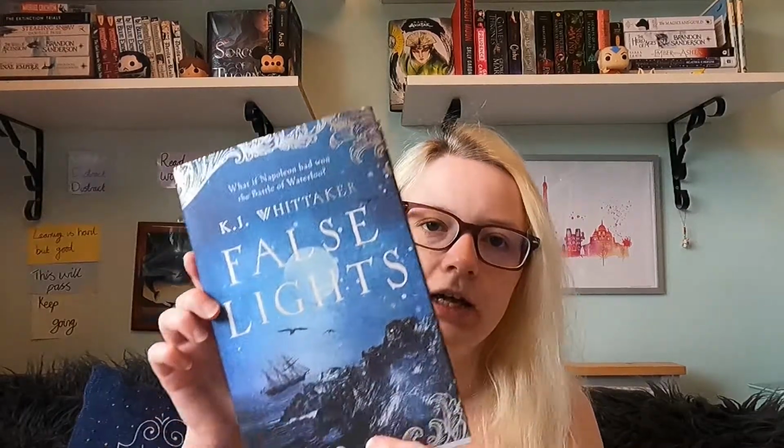I love the cover. It's really nice. It makes me think of Poldark, if you've seen that series. The ship and the rocks and the waves. It looks lovely.